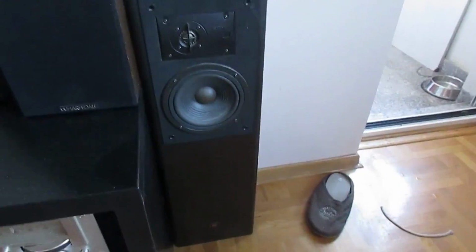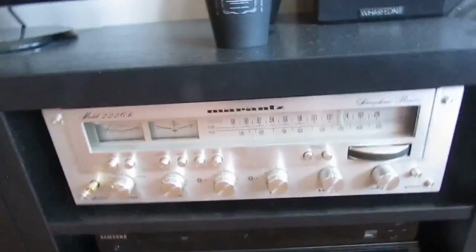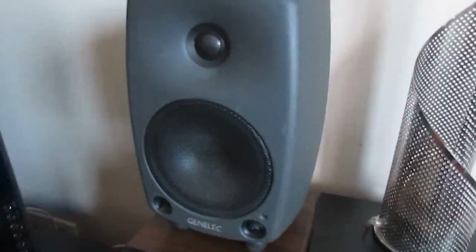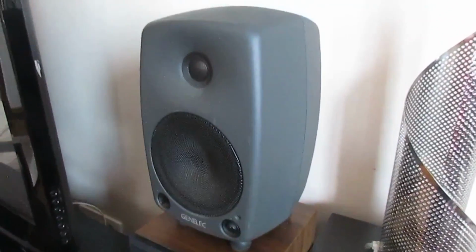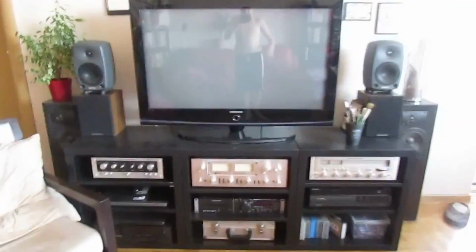Here's my system. This Leak amp powering the JBL XL33s, Wardale Diamond ones, powered by this Marantz 2226. And here I have the Genelex 8030As, the older ones, CD player, tape player, computers, VCR, DVD player, and this Marantz, which is unfortunately not working, and I don't have a pair of speakers for it.